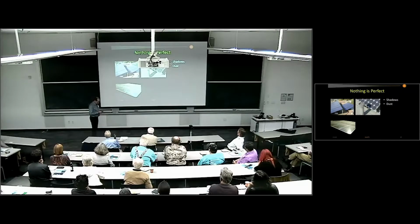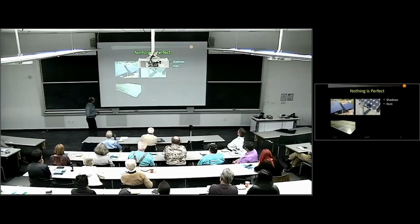But even if you clean them all the time, this is an array I owned, but you can see actually the dust gradients over a few months. And they're not uniformly distributed over the solar panel either. It's just really hard to make things perfect.